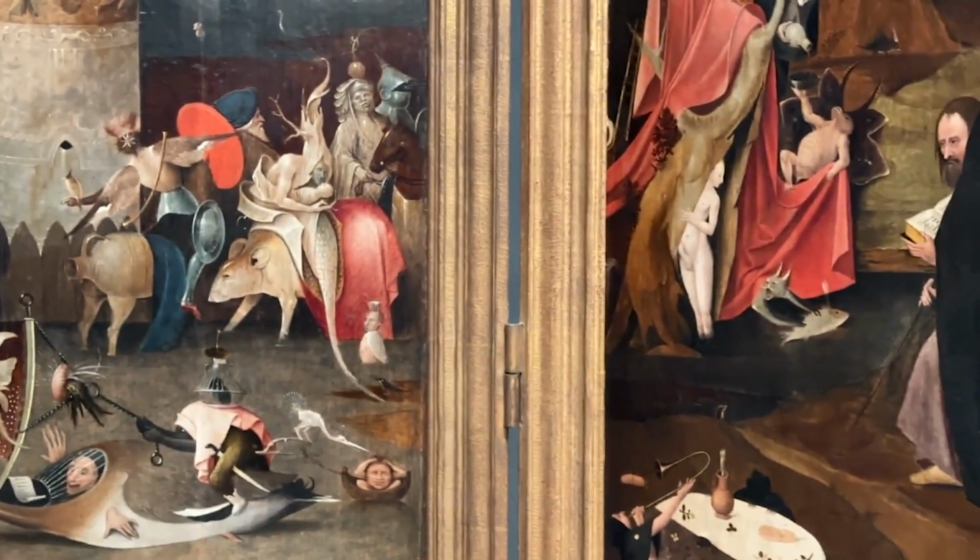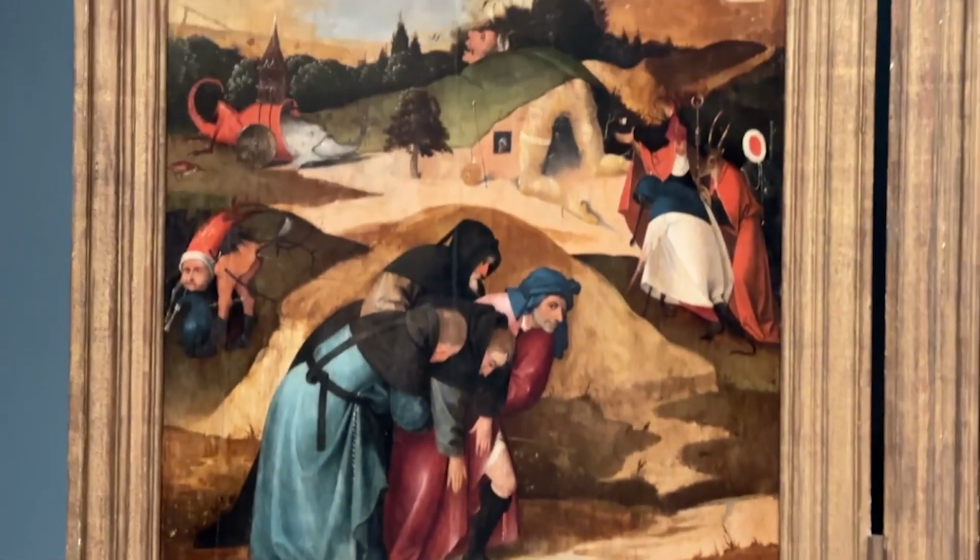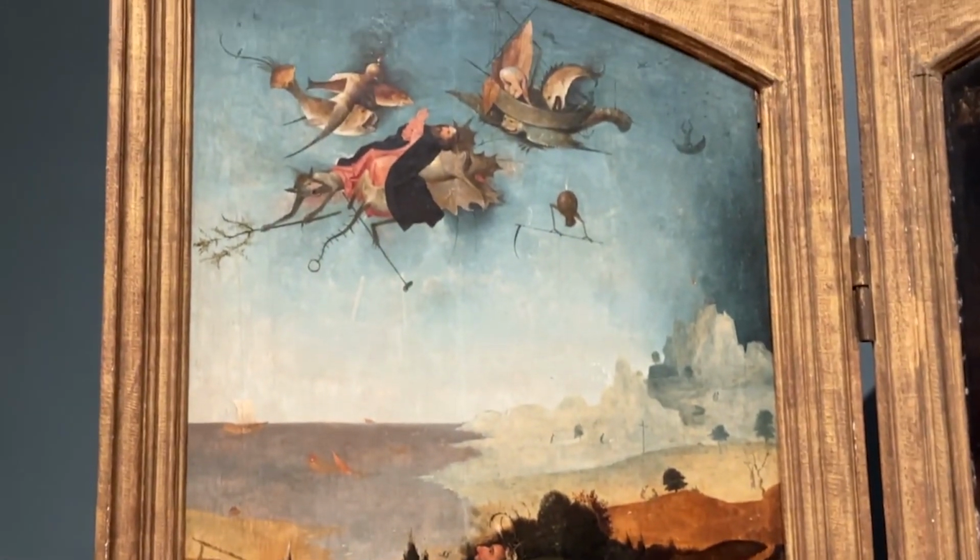But this Bosch painting, the colours, the vibrancy, I know it's a reproduction, but just those pigments that are used in there are just fabulous. I just love that whole colour palette.